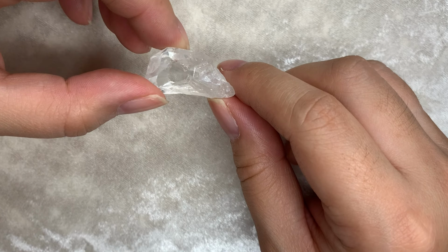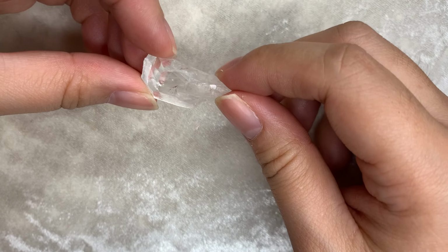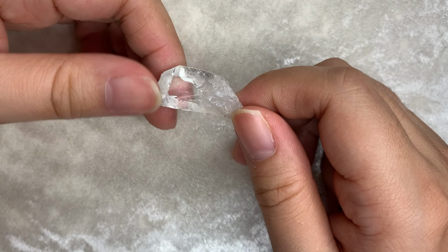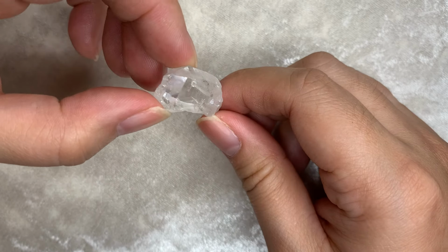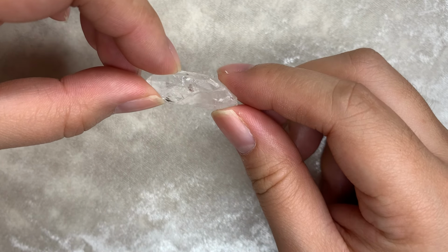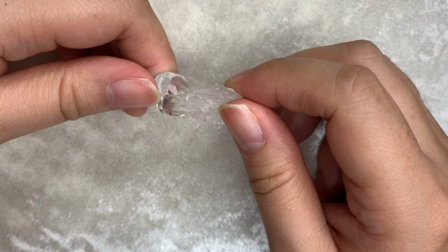This one in particular is what many refer to as a crystal point, which is a natural structure of the crystal. And this one is very special because it is perfectly clear, very pristine. I love this little piece. No inclusions, but as you can see, because of how it was formed and the three-dimensional structures, it looks different depending on the angle that you look at it.